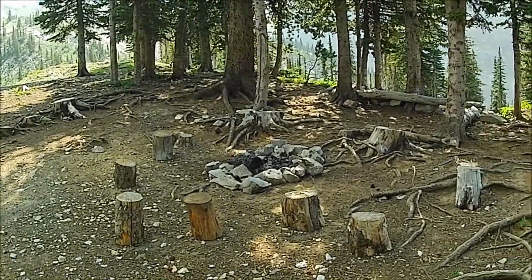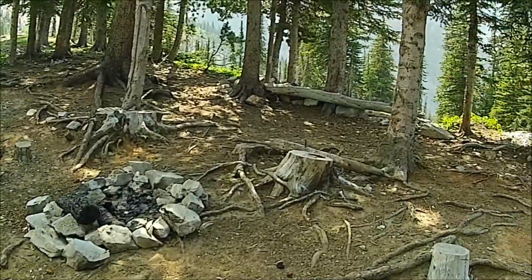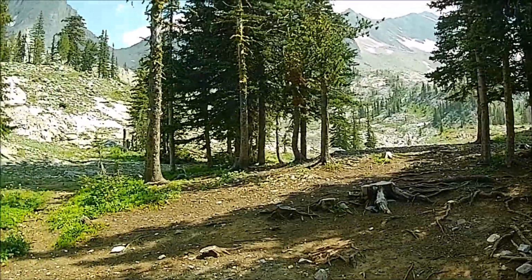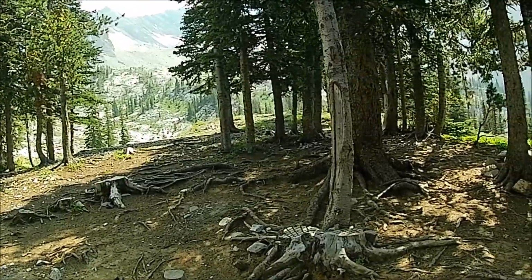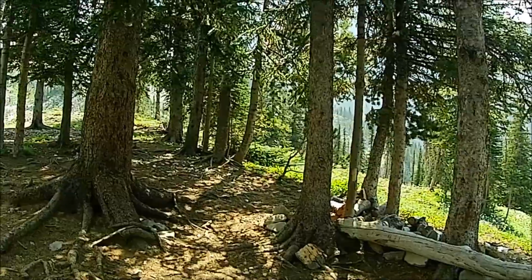Another sweet little campsite. Nice fire pit, benches. Sweet views. No real water source around though. I'll take a break here. Okay.